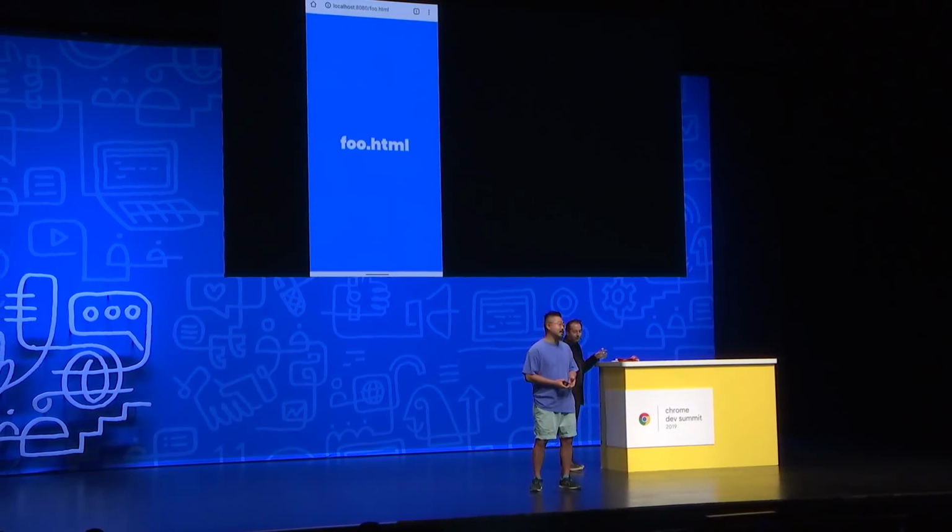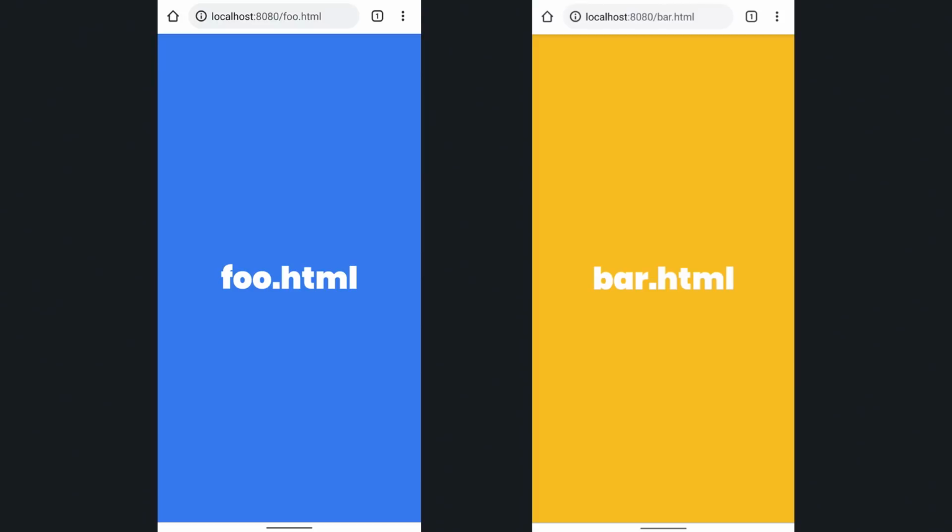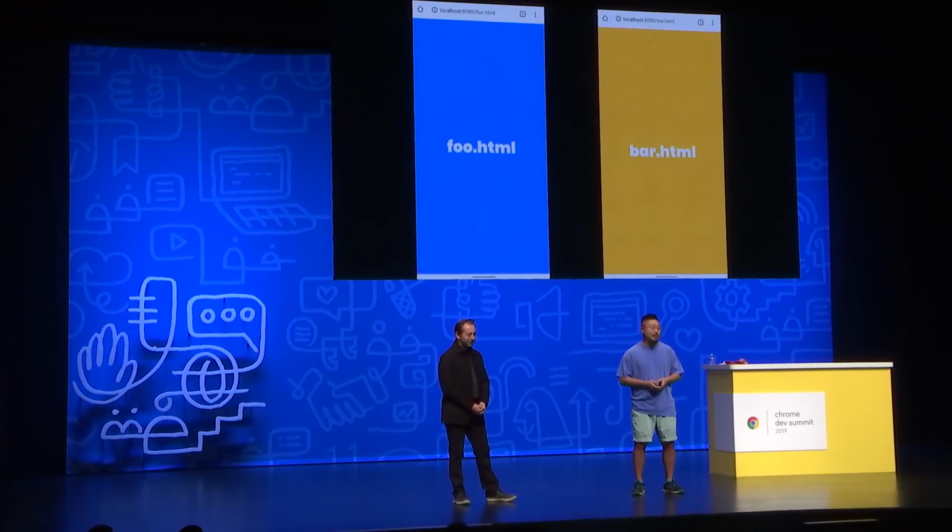Let's say you have a page, say foo.html, all blue, super nice with this full blue background and having foo.html in the center. This looks amazing, just like his shirt. I don't know if you did that on purpose, maybe? And you also have another page, bar.html, which is pretty similar to foo.html, but having a different color and a different URL. I should have worn some kind of yellow thing, right? Exactly. We'll use these two pages to see what Portals could do.